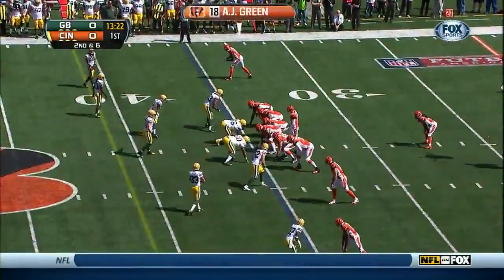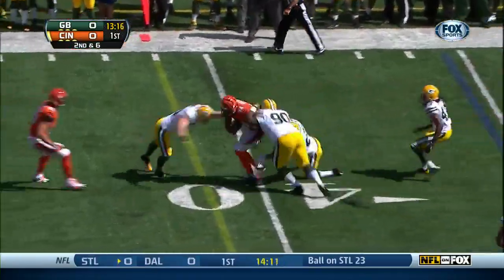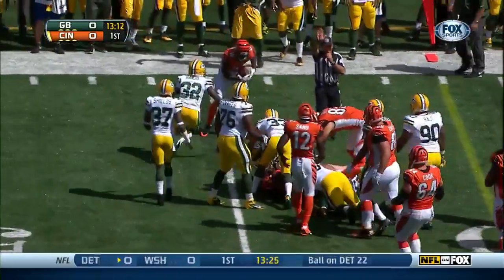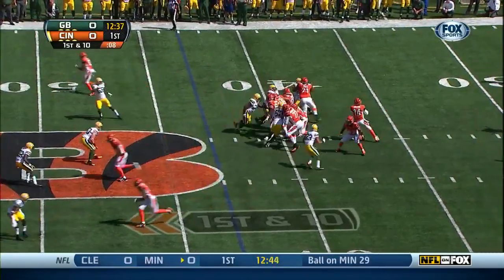Sown last week, and now they deal with A.J. Green at the top of your screen. Big toss, and there's Gresham. He makes the catch, and he has a first down. And it takes a gang to bring him down again. How will they hold up against this really explosive receiving corps for the Bengals?